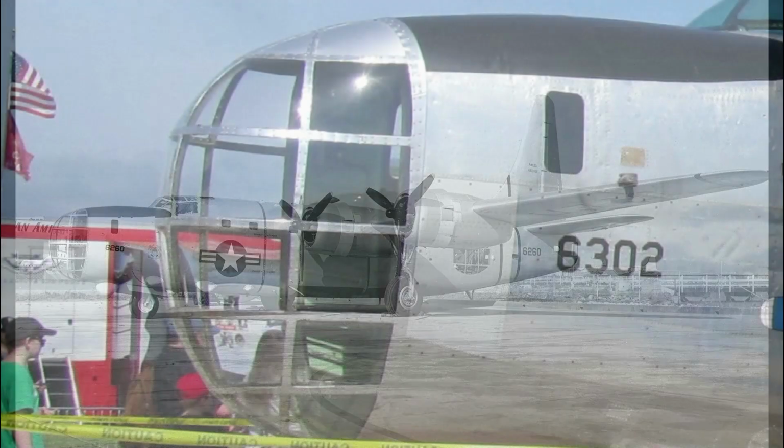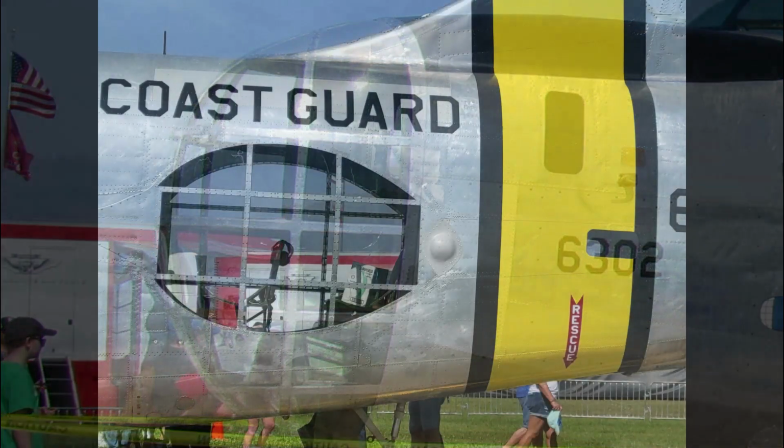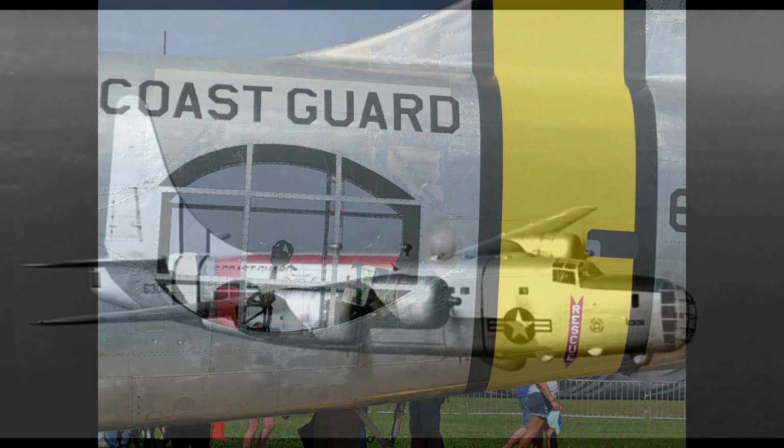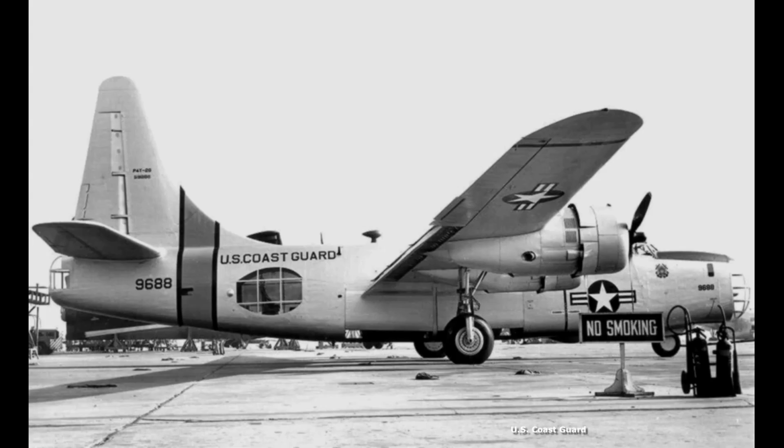These were modified with a framed clear observation nose in the place of the nose turret, as well as large framed plexiglass observation windows replacing the bulging waist gun turrets, among other less obvious modifications. All other guns and turrets were also removed and sheet metaled over. These modified Coast Guard privateers were designated PB4Y-2Gs.